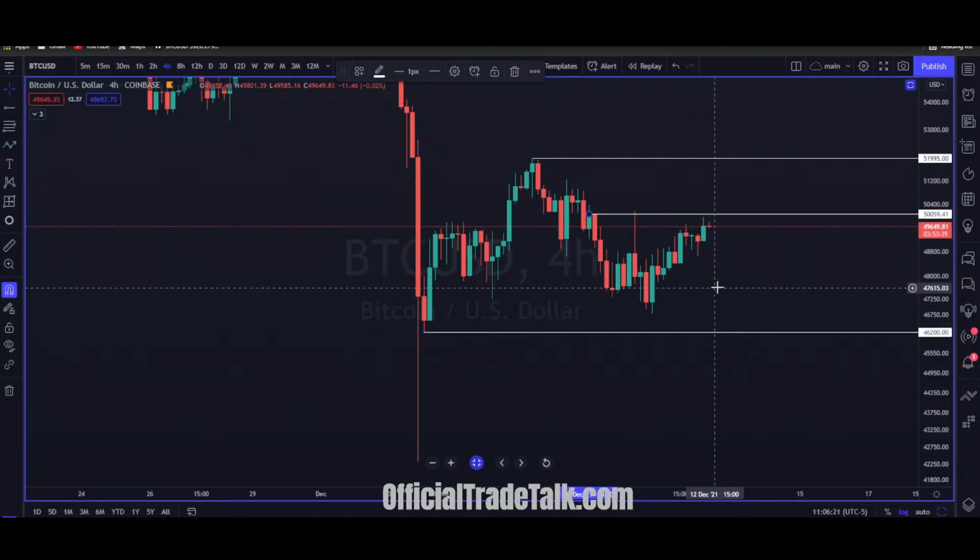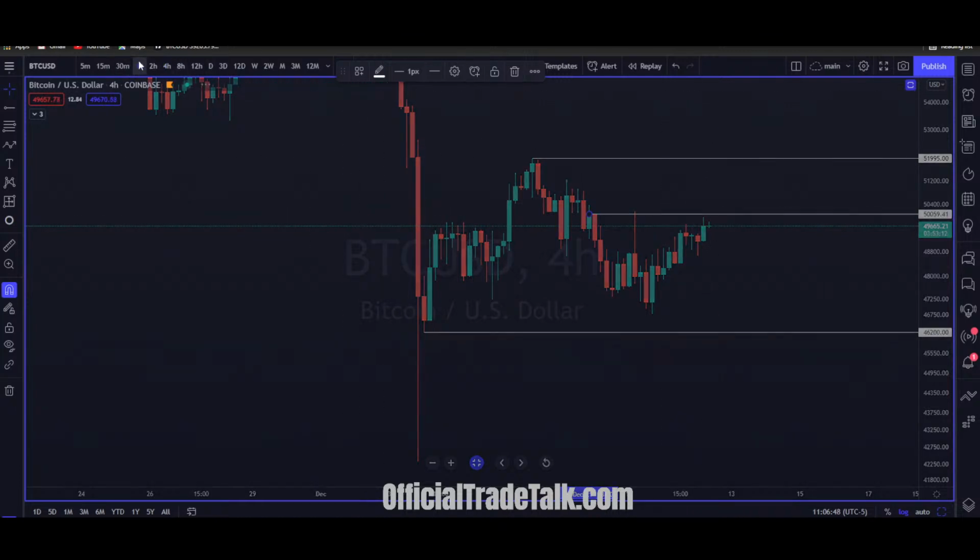It's sideways and it's choppy and it's difficult to make decent trading decisions around all this. So the best advice I could give you is wait for price to be in the extremes. Wait for price to get up here before looking for any entries, and look for price to get down here before looking for any entries. All right, that's your extremes. But me being an intraday scalper, I will attack these ranges. So let me show you what I mean.